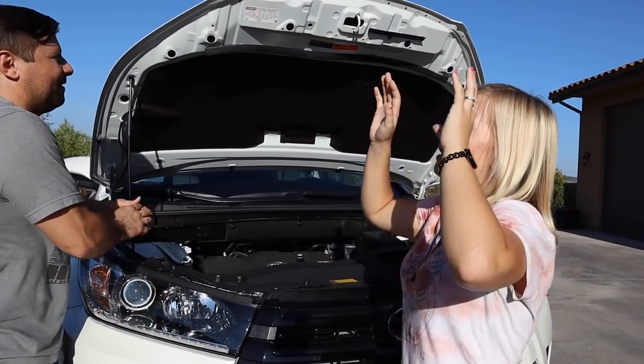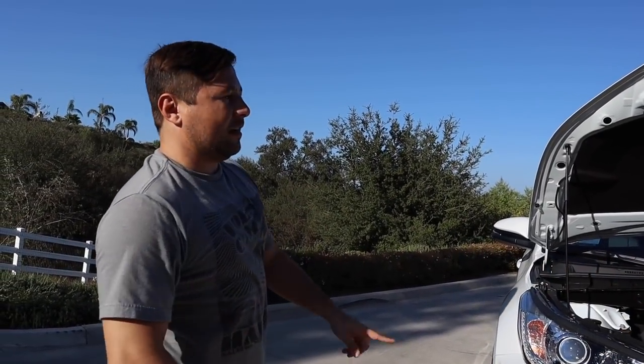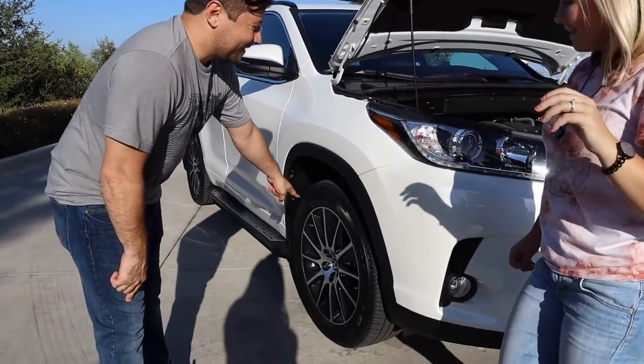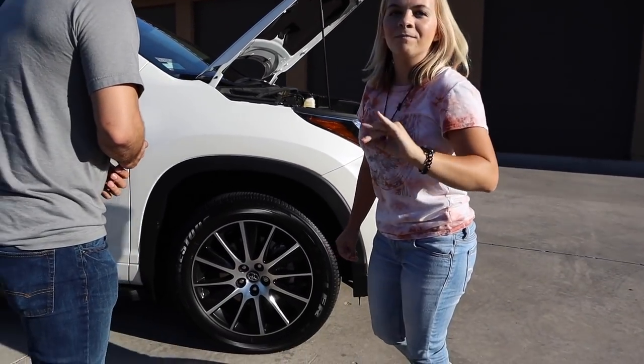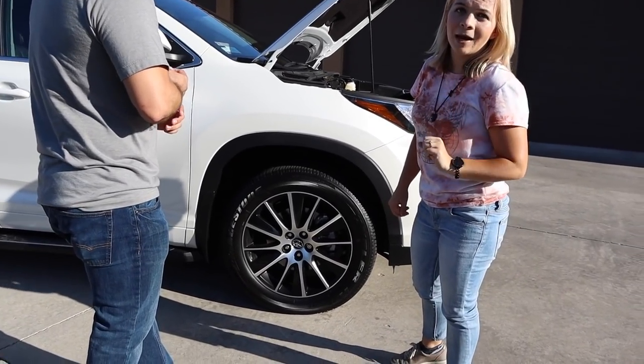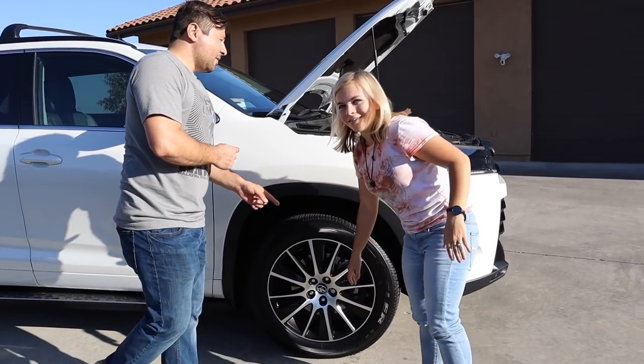But okay, Carlos, what is your favorite part of the entire car? My favorite part? On the outside? Yeah. The wheels. The wheels? I was really being picky with the wheels. Carlos would not get a car that had hubcap wheels. Whatever it was, we found a beautiful, beautiful Highlander, but it had hubcap wheels. Carlos said no. This is better than the other alloys that it had.